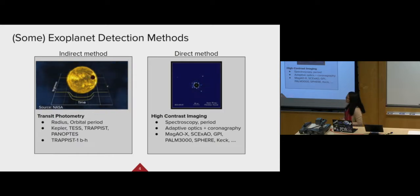So for an indirect method with transit photometry, you can just look at seeing the dip in the intensity of the light as the planet transits in front of it. And this is what the TESS Space Telescope, that was launched recently, I think 2018, uses, and what we are using for a project that I do with citizen science called Panoptes. This is also how the TRAPPIST system was found.